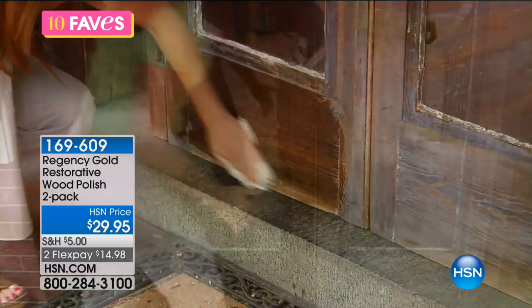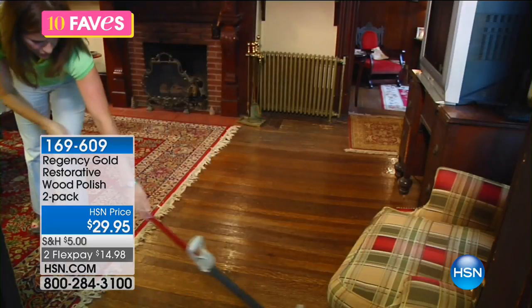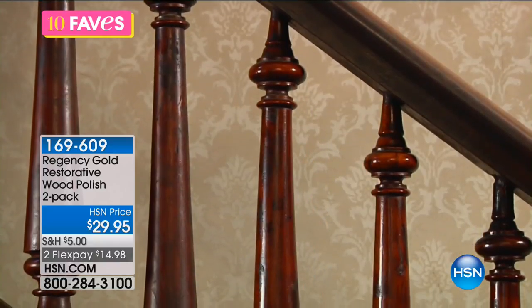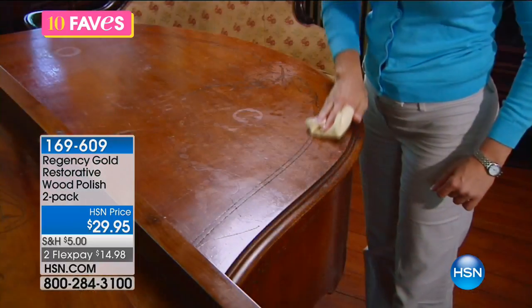This is an old bed and breakfast. And they brought the Regency Gold there, and they used it all over the place. This stuff is amazing, the way it can restore wood to make it look like it was in its original condition. And it doesn't strip down the wood. It just reveals the natural beauty that's inside. It's been the secret of professional woodworkers for over 100 years. And the stuff is amazing.